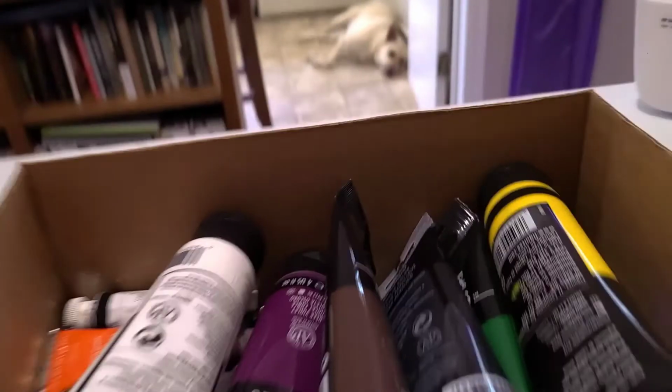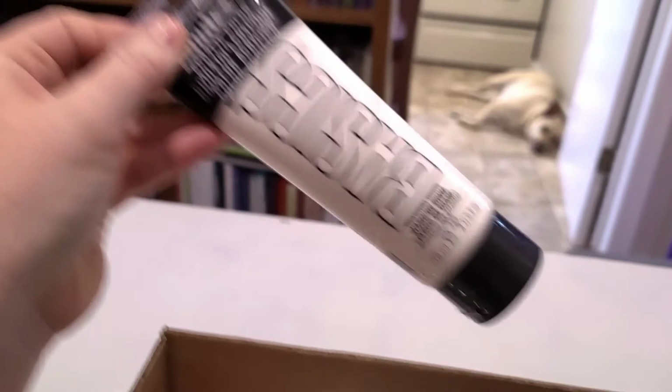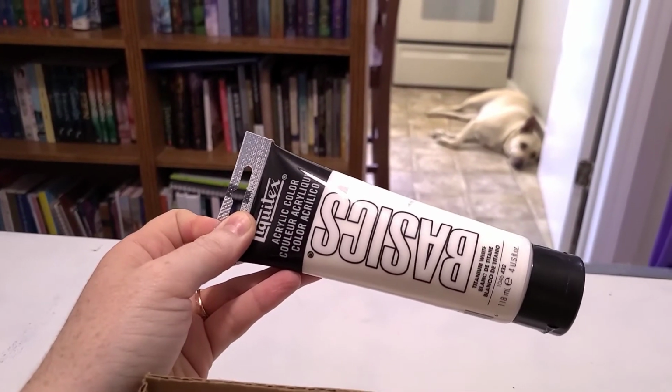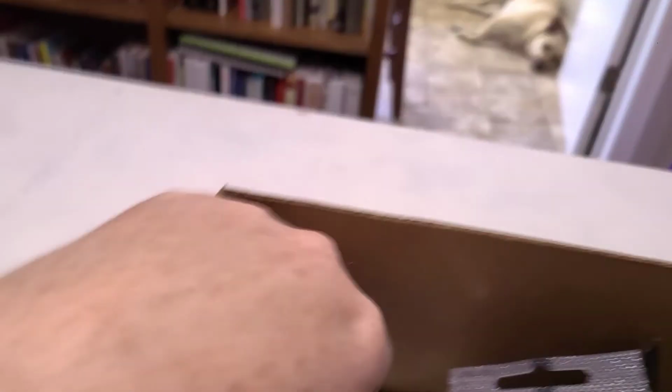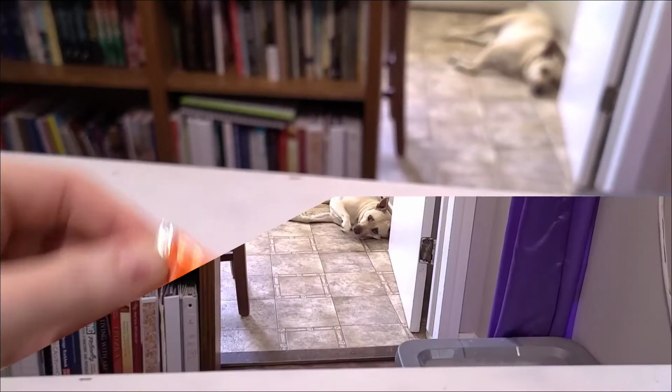In this last box, it holds all of my paints. The acrylic paints that I have are by Liquitex. I really like their quality. Even though they do have a shiny finish, I actually like that shiny finish. Then over here on the left, I have my oil paints.